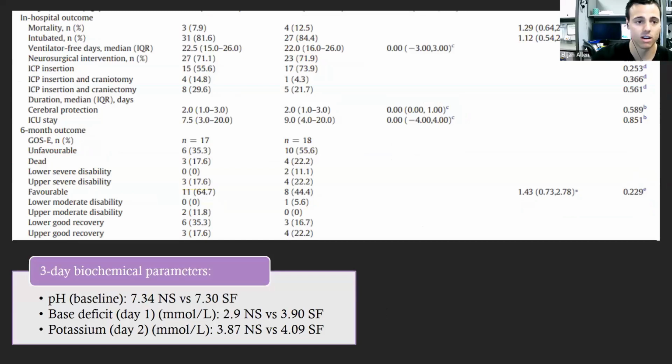And then focusing on our primary outcome and other in-hospital outcomes, you can see that there was not a statistically significant difference in the in-hospital mortality or in any of our other in-hospital outcomes. There was also no difference in the GOSE score. However, it did trend towards favoring normal saline over sterofundin.